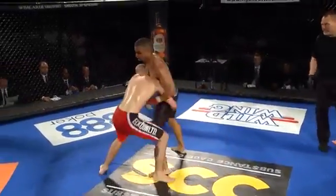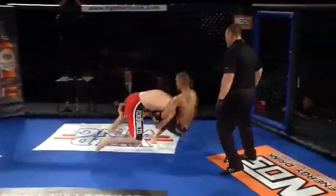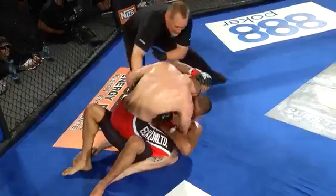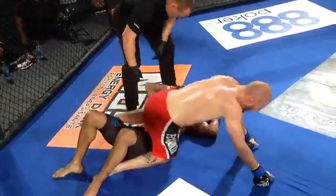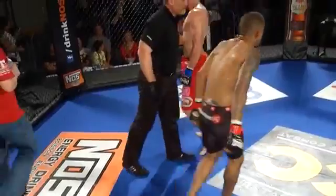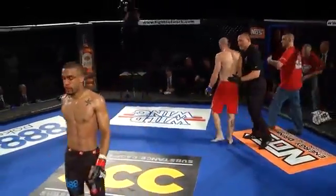And Nelson trying to win this round. If he gets this takedown, he does. This could be a game changer as he gets the full mount right at the end of round number 2. When we come back, round number 3 from this lightweight encounter.